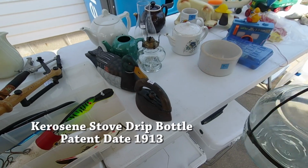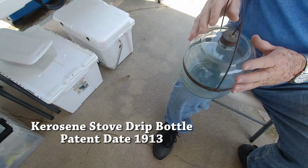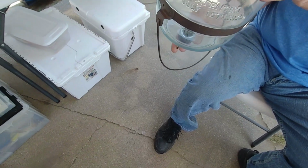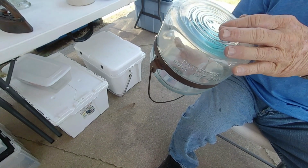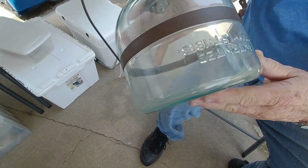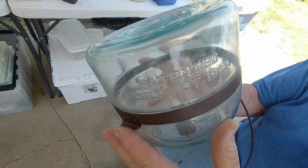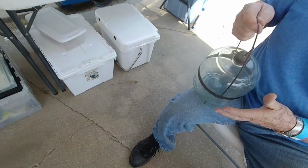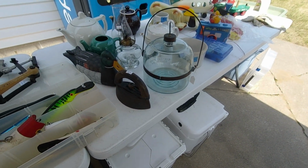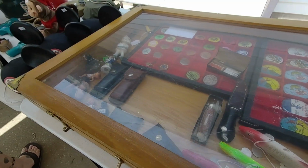Now this thing here, the gentleman told me, is to put kerosene into a stove. It drips it into the stove as you're using it. So that's obviously for a very old stove, because we certainly don't use kerosene in our homes anymore. But anyways, that's what this was, which was really interesting. And there's the patent on it. Very cool. I would have never known what that was in a million years if he hadn't explained it to me. These two dealers kind of were showing me things within their booth and explaining what things were.